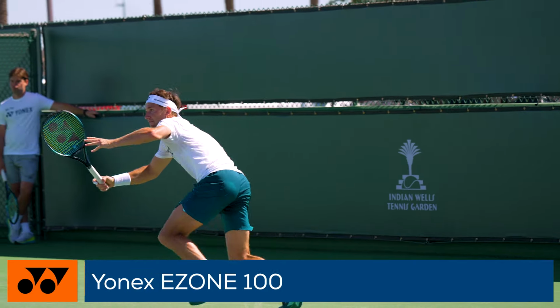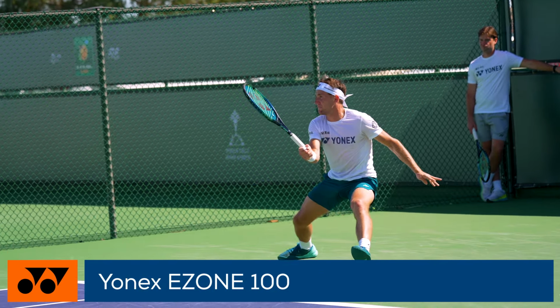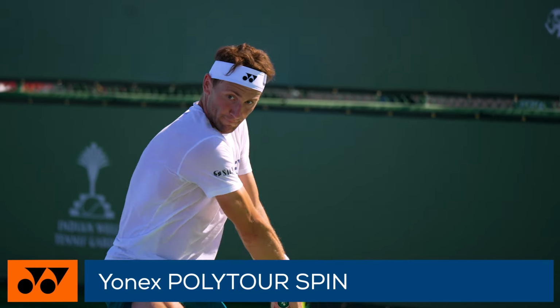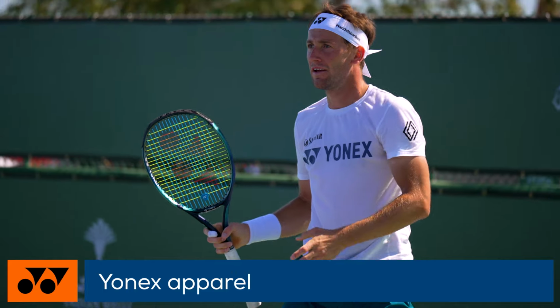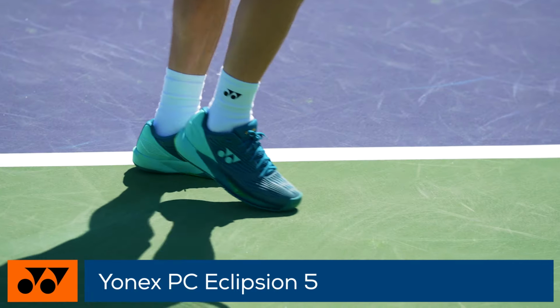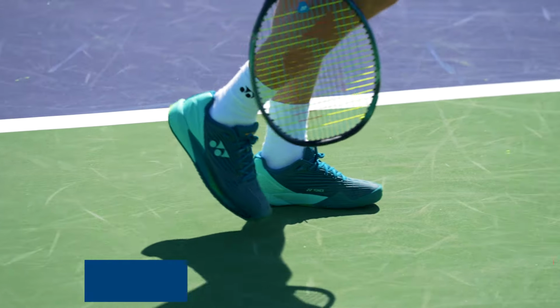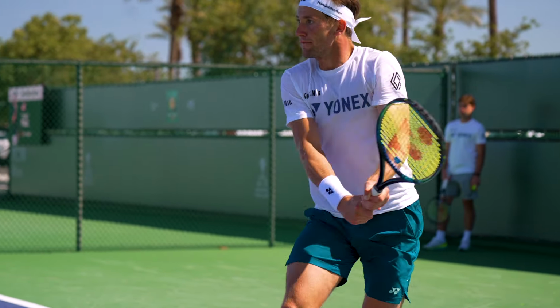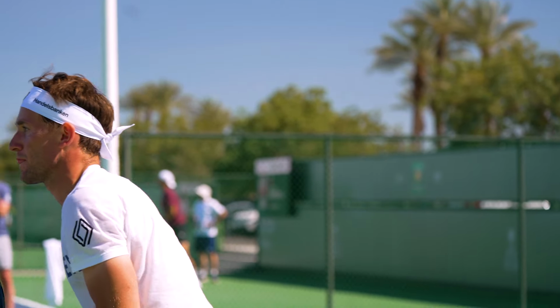Casper is Yonex head to toe and endorses the E-Zone 100 strung with a poly-poly hybrid of Polytour Pro and Polytour Spin, with Super Grap as his overgrip of choice. He wears Yonex apparel as well and wears the Power Cushion Eclipsions, which offer a great amount of support and speed. You can always find an up-to-date list of the products the pros are wearing and endorsing on tenniswarehouse.com.